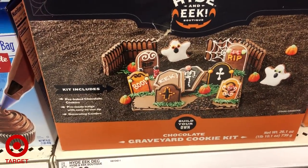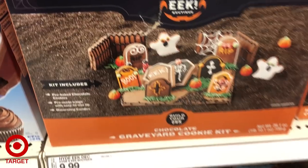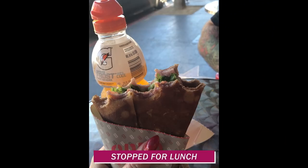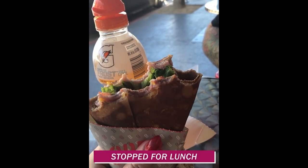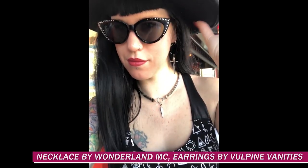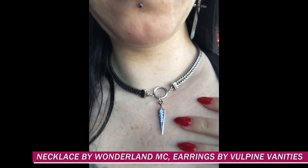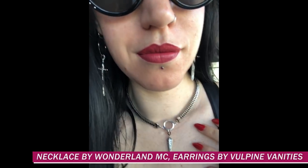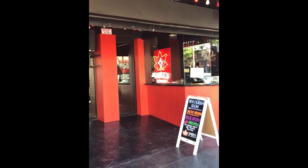Look at that. Graveyard cookie kit. $10. Halloween house. Delicious. Freshly made crepes, savory crepes, and freshly squeezed lemon. Love that song.